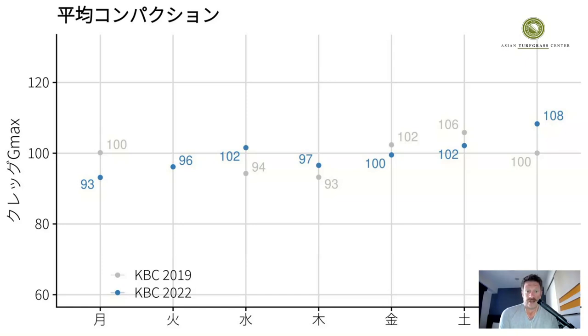Then after that rain on Wednesday, it dropped down to 97 on Thursday. And then it went back up to 102 on Saturday and all the way up to 108 as it got a little bit drier on Sunday. So that was just about perfect. And that 108 was the firmest measurement on average.